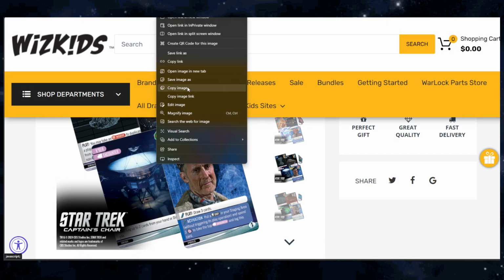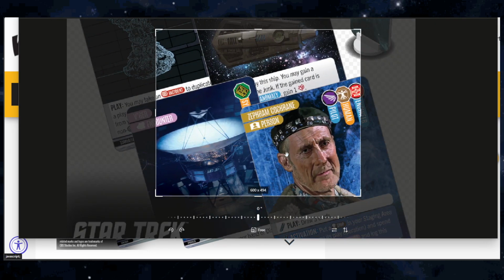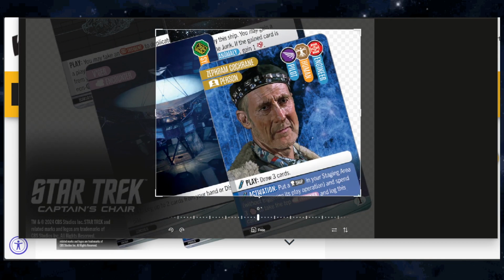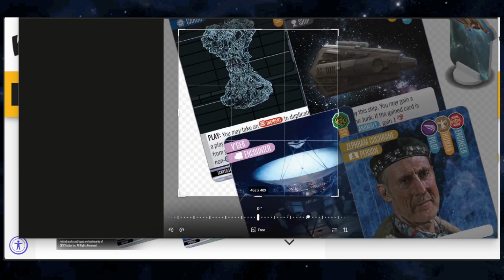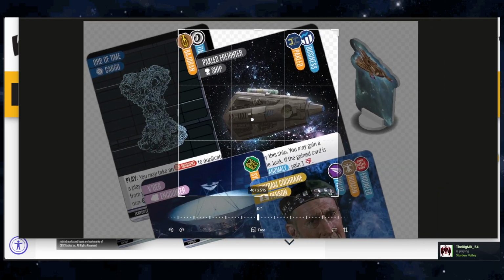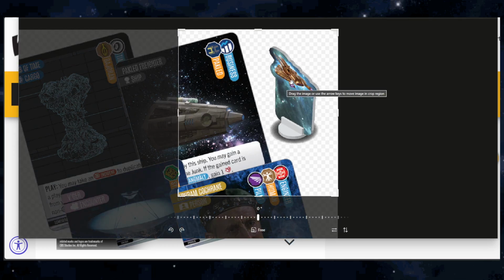All right, let's see what else we've got. Ooh, we've got Zefram Cochrane, which is pilot human engineer. Looks like we've got V'ger, which is an encounter. We've got Orb of Time, which is a cargo. And then we've got a Pakled freighter. And then we've got a token for a Xindi reptilian warship. Oh, interesting. Seems like we're getting some Xindi. I mean, the designer did say that he was a big fan of Enterprise, which, again, I do respect.